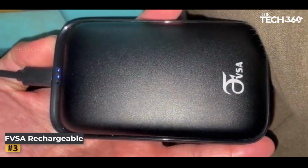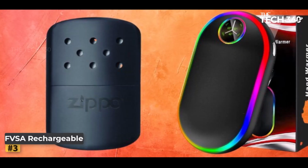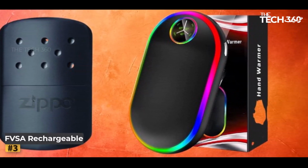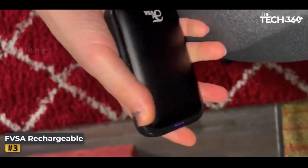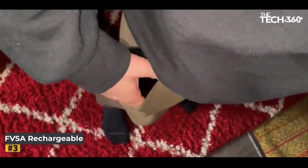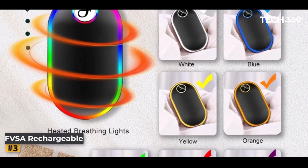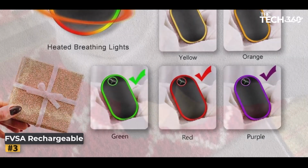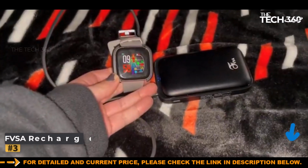In conclusion, FSVA's rechargeable hand warmer offers a winning combination of warmth, style, and functionality. With its vibrant color options, illuminating border for added safety, and informative front display, it's a standout choice for those seeking both practicality and aesthetics. Plus, with its remarkable heat duration and the ability to charge devices, it goes above and beyond expectations. Just remember to keep it well protected to ensure its longevity. Say goodbye to chilly hands and embrace the warmth and convenience provided by FSVA's rechargeable hand warmer.